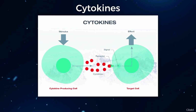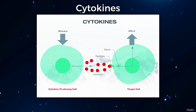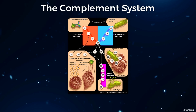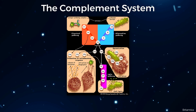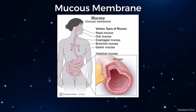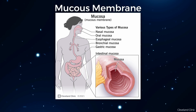Cytokines are proteins that serve as chemical messengers. They tell our immune cells where to go and what to do. About 200 cytokines have been identified so far. The complement system is a group of proteins that help antibodies and other cells in our body eliminate foreign substances. Mucosa or mucous membrane lines cavities and organs throughout your body. It secretes mucus that captures foreign substances for our body to then clear out. Altogether, an amazing system. How does it all work together?